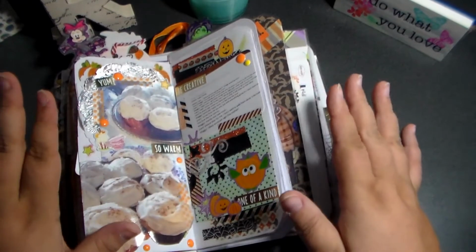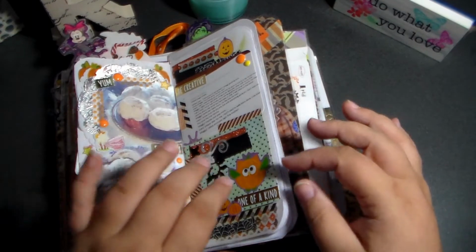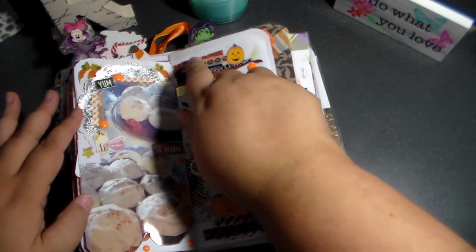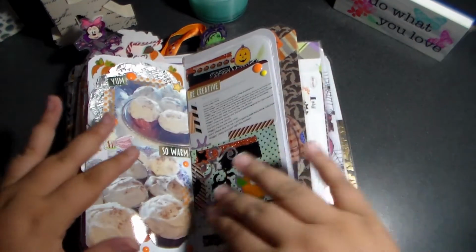So after I did all of that, I felt great. And that is pretty much where I am right now in my October daily. I am caught up. I'm good to go.